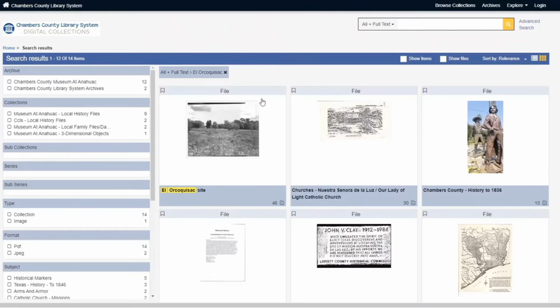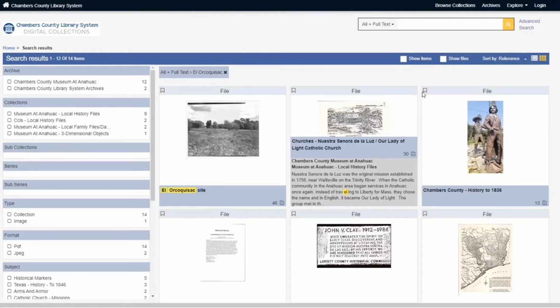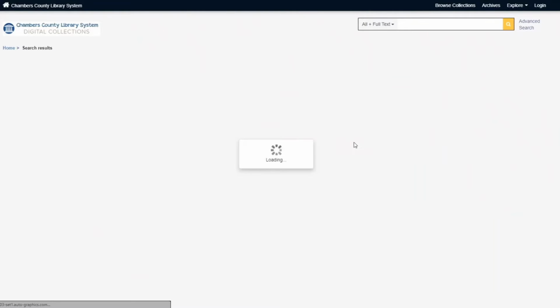If you enter El Orcoquizac in the Montage search box, you get two entries of particular interest. One is churches, Nuestra Señora de la Luz, Our Lady of Light Catholic Church. This is an entry for both the original mission and for its descendant, the current Our Lady of Light Catholic Church located in Anahuac. Opening this file is merely done by clicking on it.